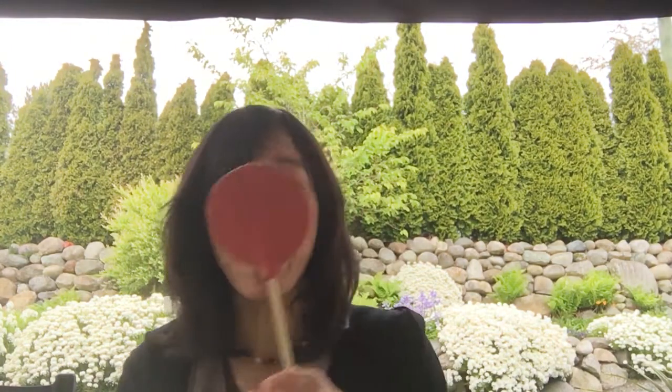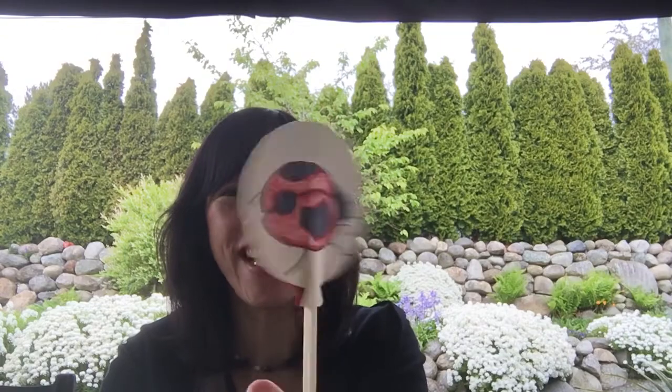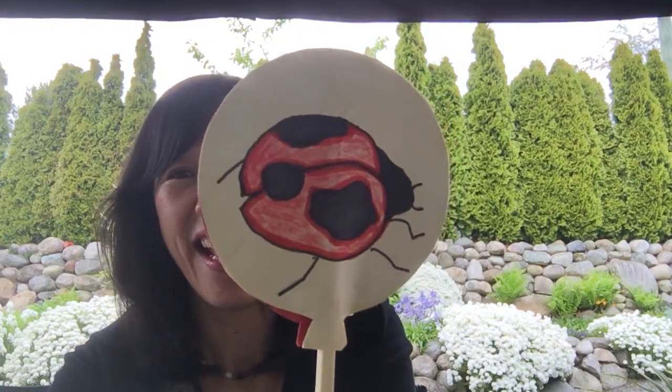Do you remember? Ready? Red balloon is floating by, floating by, floating by. Red balloon is floating by. Oh, here comes a wind. And turning to a ladybug.